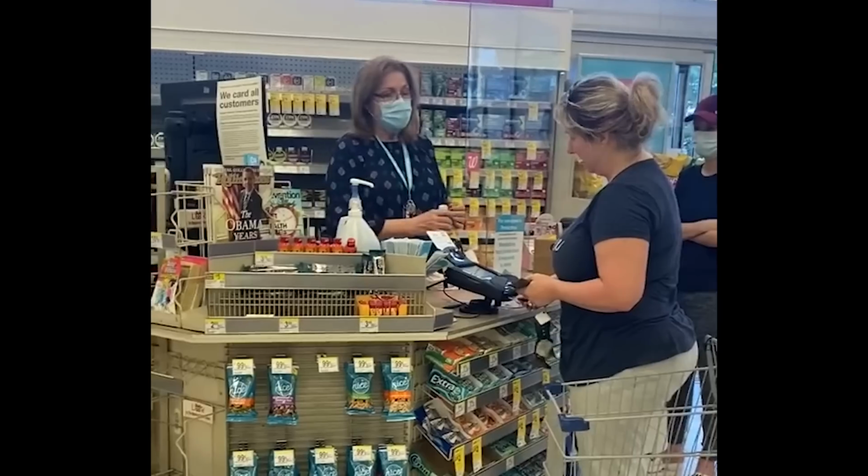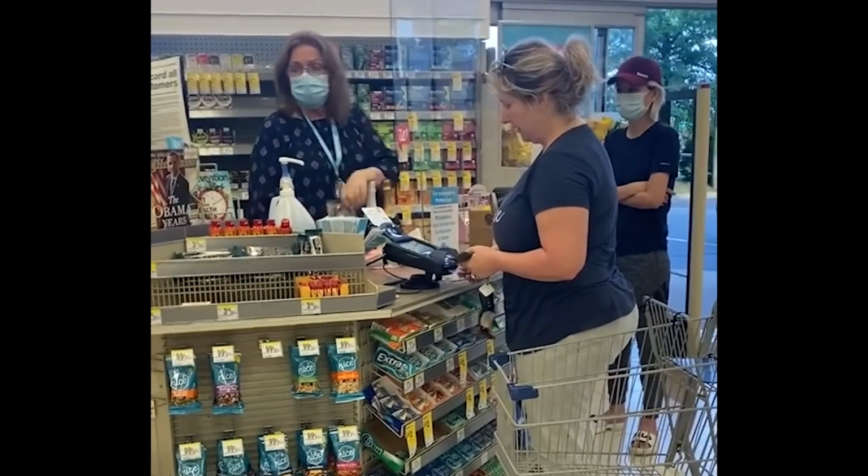But just the same as the Amex Platinum can't be used in a store as an ID to buy alcohol, you can't get into these lounges just by holding up your Platinum card.